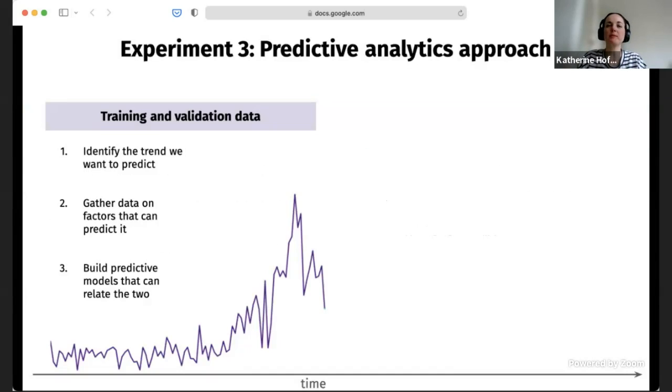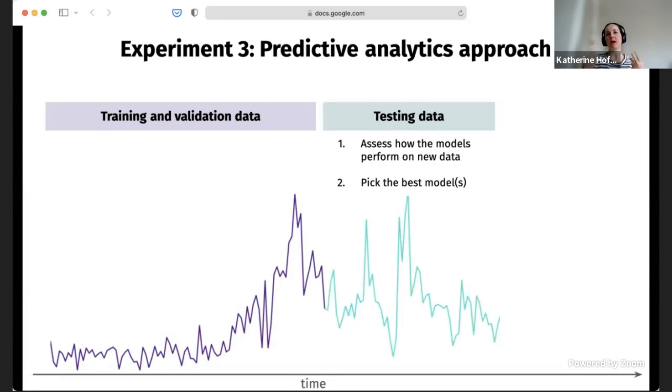Next slide, please. So essentially, the broader predictive analytics approach that we're taking is that we have this training and validation data where we identify the trend that we want to predict and gather data on the different predictors and build models that relate the two. Next slide, please. Then we have testing data.